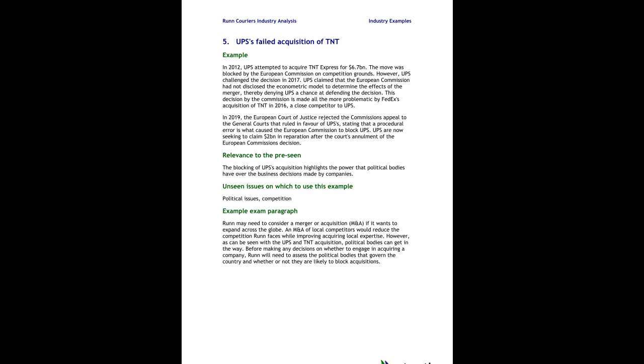The fifth example, which we'll cover in this video, is UPS's failed acquisition of TNT. Now, in 2012, UPS attempted to acquire TNT. And what happened was that the European Commission blocked them. And in that time, between 2012 and today, FedEx actually acquired TNT in 2016. And this resulted in a dispute between UPS and the European Commission.